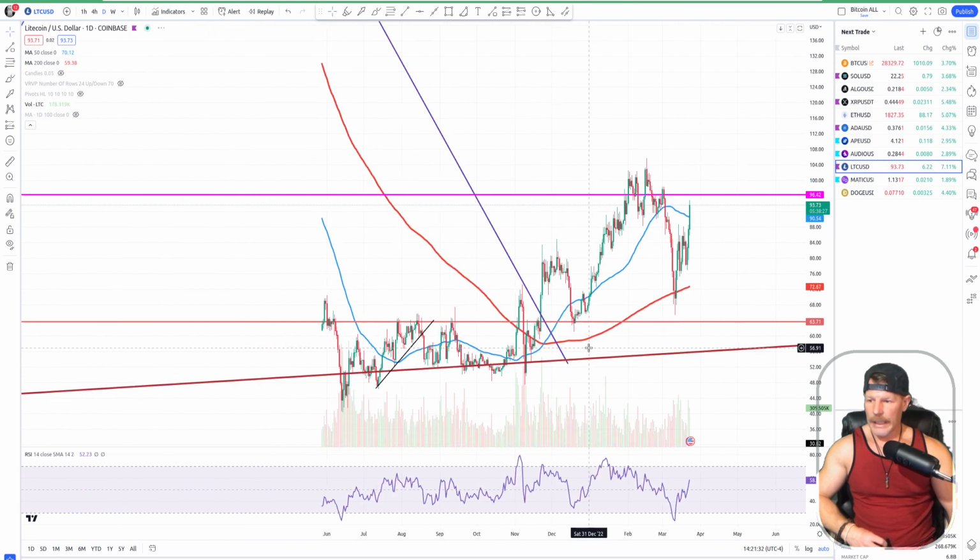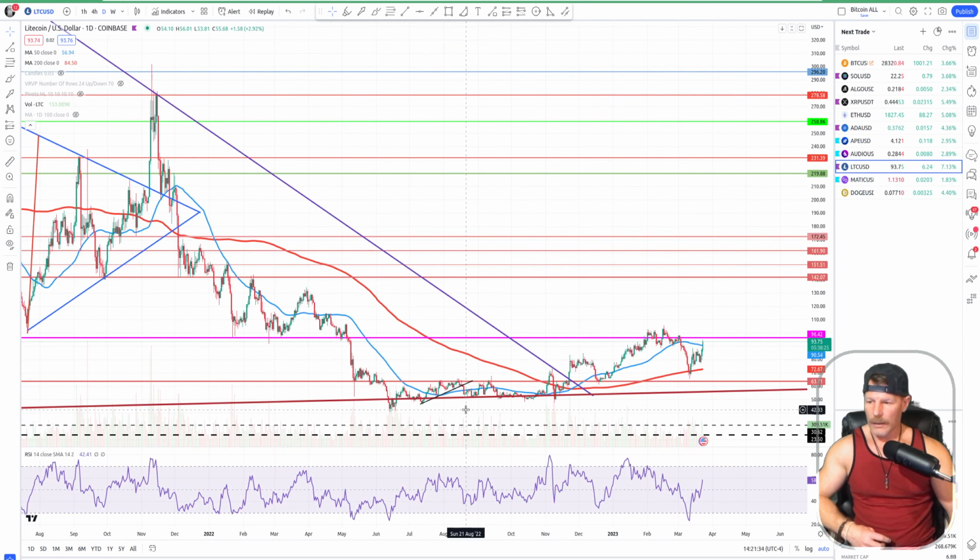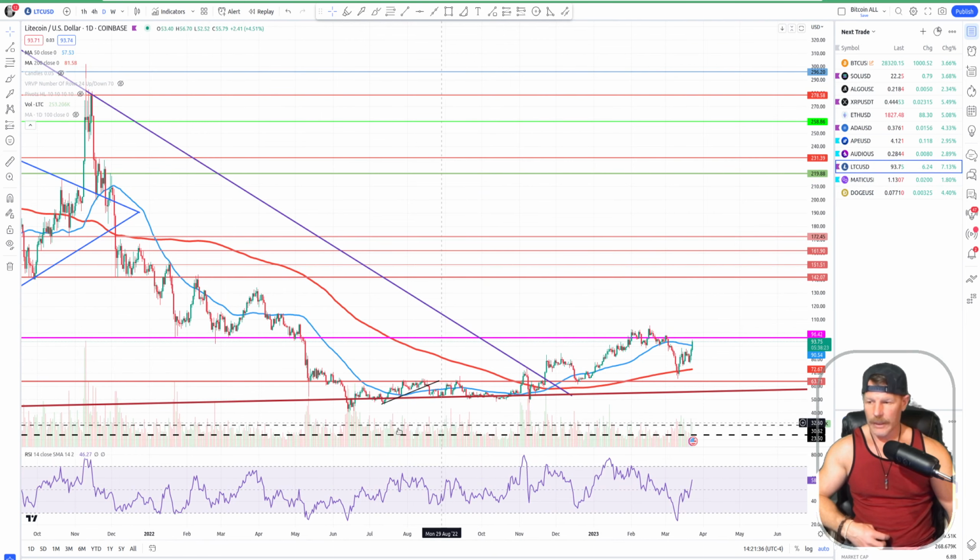Little Litecoin has been doing well as of late. Now, it was really causing me some concern down here at $40. I remember trading Litecoin for $40 six years ago, in 2017. I remember it being at that price. So this rusty brown line, this level, that is a major support level that we really have not broken below.